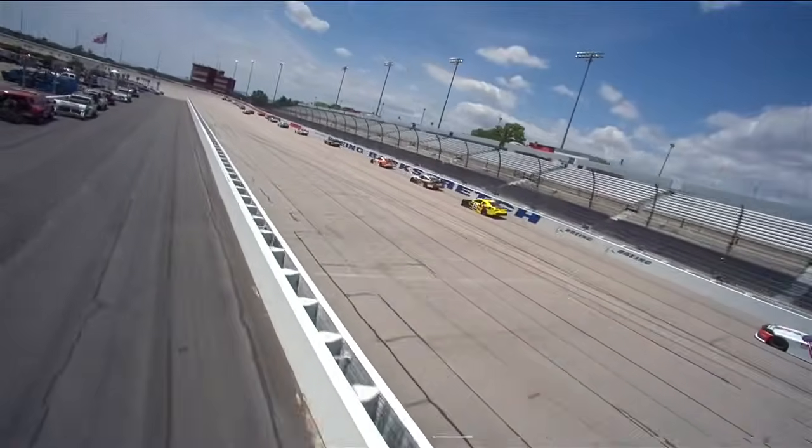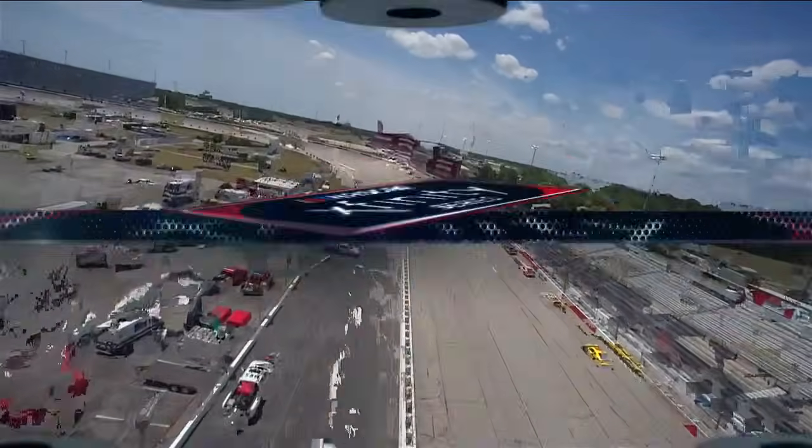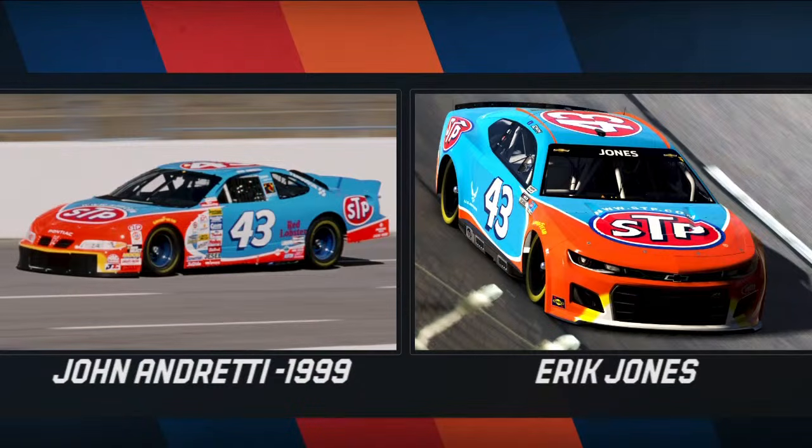They just made a chassis adjustment. A few guys did take on tires, and we'll keep you posted of their progress once we return to the green flag. And here's the throwback, Eric.